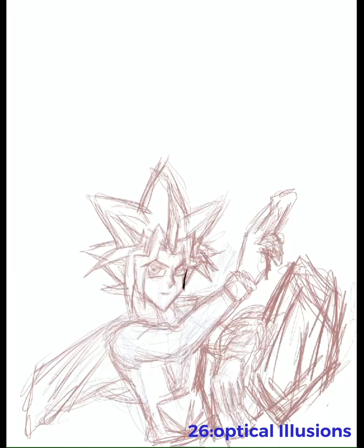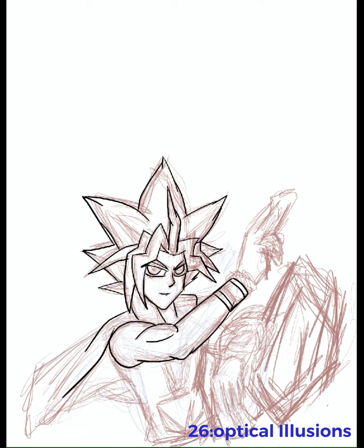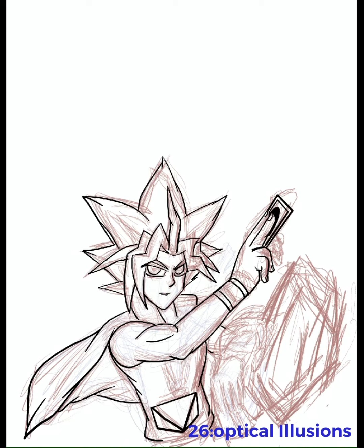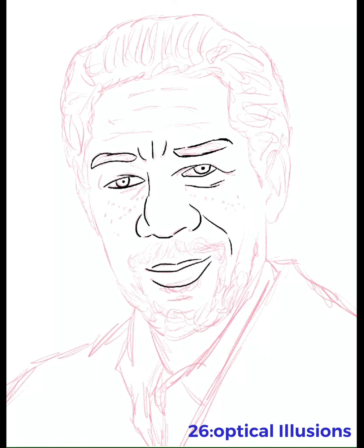Number 26 is optical illusion. This one was a little tricky because I needed to perfect it a little bit more, but I started off with drawing an anime character that I really enjoy called Yu-Gi-Oh! Pretty much I drew the protagonist, Yugi Moto, and I go over it with a sketch, but as I go along I wanted to contrast it with something, so I decided to choose Morgan Freeman as the other sketch to imprint upon.